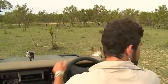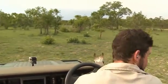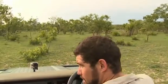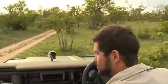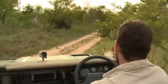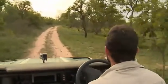This little patch provided us with some wonderful entertainment from that family of warthogs, the mother chasing away those sub-adults that were obviously getting a bit too close to her piglets. And then the lilac-breasted roller making a kill.